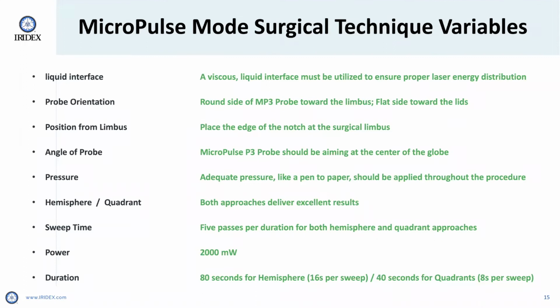These are the 9 points of the surgical technique as it stands right now. Number one, you must use a liquid interface. This is paramount and it's not optional.